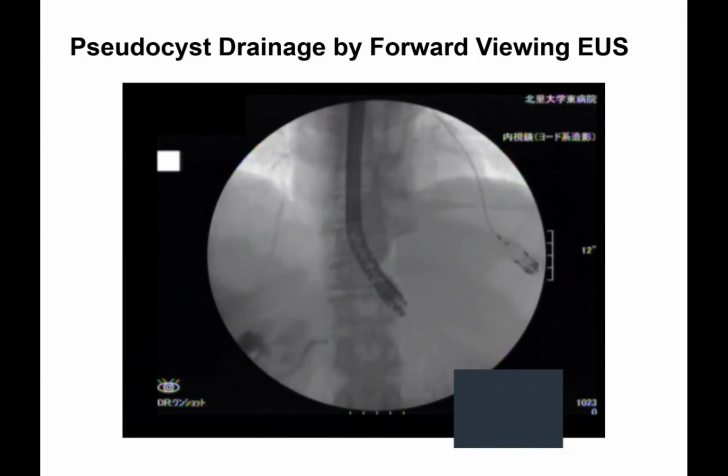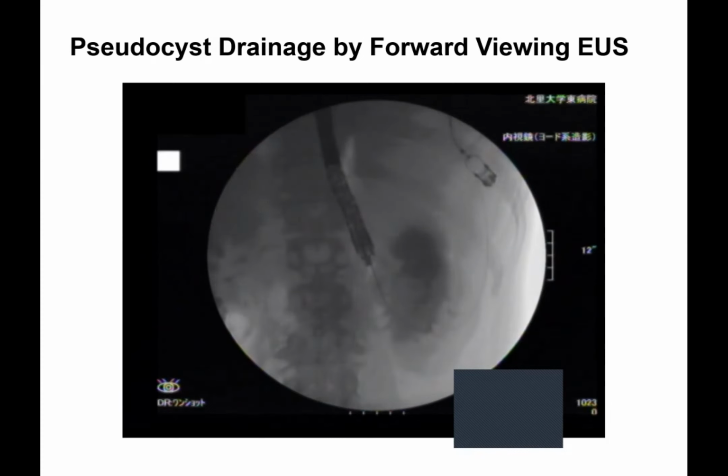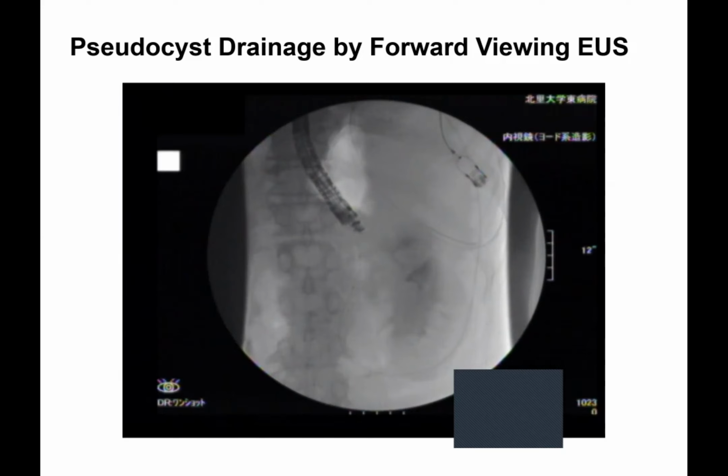After that, we inject a little bit of contrast. Then we insert the guide wire. We generally use the biliary tube. I recommend you insert the guide wire as much as possible. Then after that, we dilate the fistula with the Soehendra dilator. Generally, we use 7 French at first. After that, we dilate the fistula by balloon.